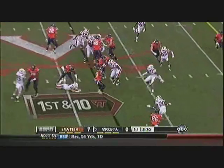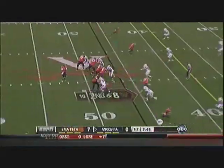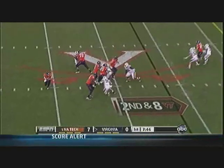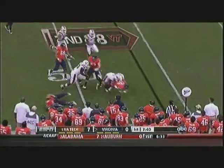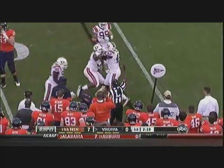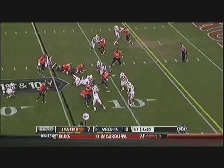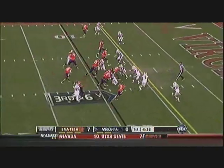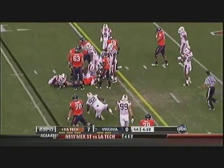Handoff to Perry Jones, and Jones only... Rocco now. Plenty of time, looking over his options, and then decides to run it himself, and not much there. The 15, David Watford now. Designed quarterback run, Rocco. He's going to be short by a yard and a half.